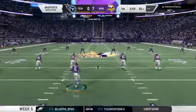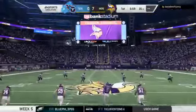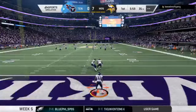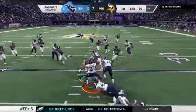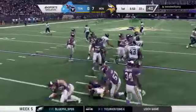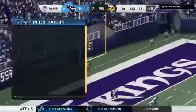Bailey now to kick it away after the touchdown. Fielded about a yard deep, and he'll get it up past the 20 to the 22-yard line.